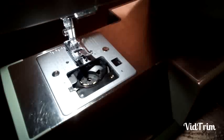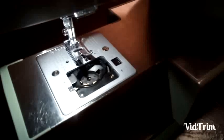So hold on a minute. Let me find something to set you on. Because people always ask me, how do you do that? How do you do that? Well, first of all, you have to have a way to be able to show that without ruining your stuff. There we go.